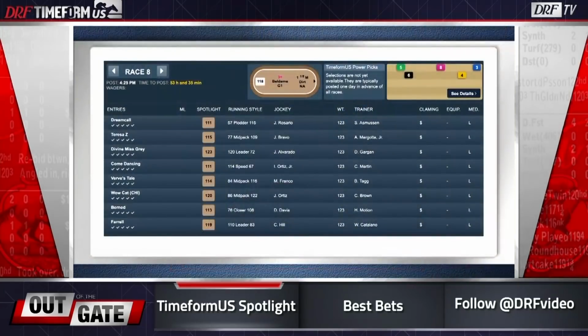Now, when you look at the field for this Beldame, it's really not a Grade 1 caliber field, let's be honest. A lot of the top players in this division just are not participating in this race. But the fact that the Elates and the Abel Tasmans of the world are not running kind of makes it a more wide open race. And I think it's a race where we can look for some better prices, because I don't really trust the horses that are going to be among the favorites in this spot.